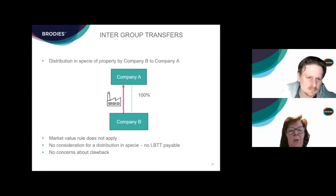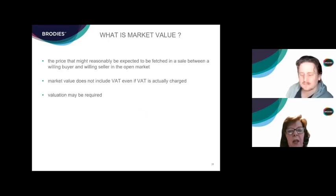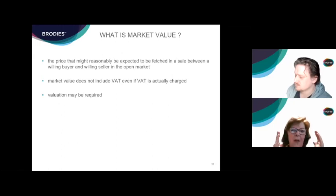Incorporation is a case where, as we can see on the next slide, transferring to a connected company will automatically bring you into the market value charge. Oh, actually, before that, what is the market value? It's a price reasonably expected to be fetched in a sale between a willing buyer and a willing seller. And it doesn't include VAT, though a valuation may be required.